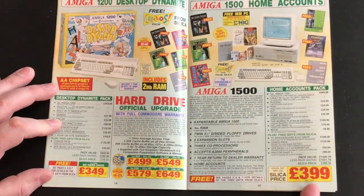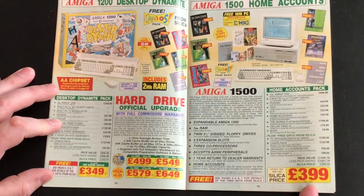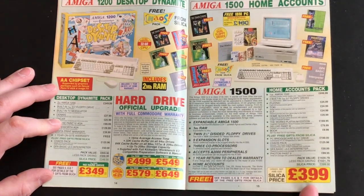Amiga 1500 Home Accounts package. £400, that's not bad. Two built-in drives. Yeah.